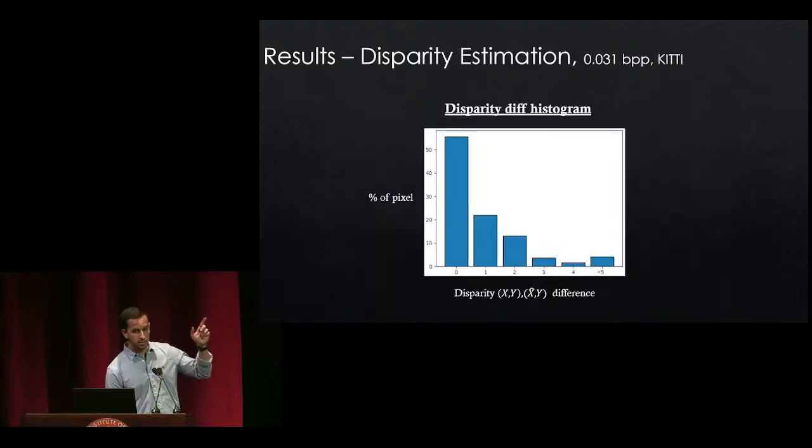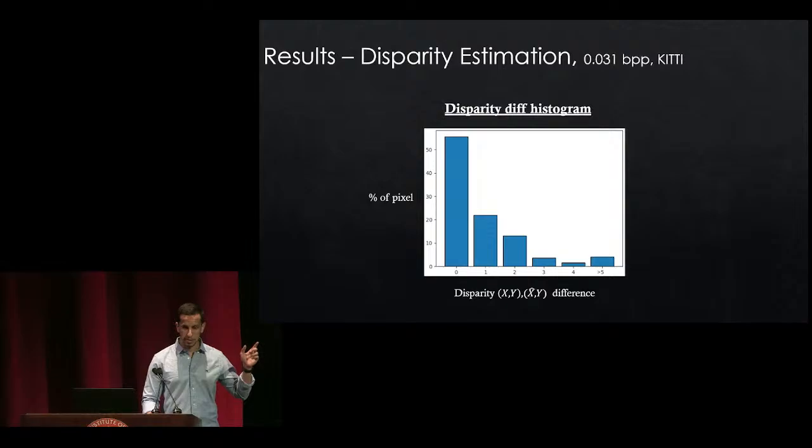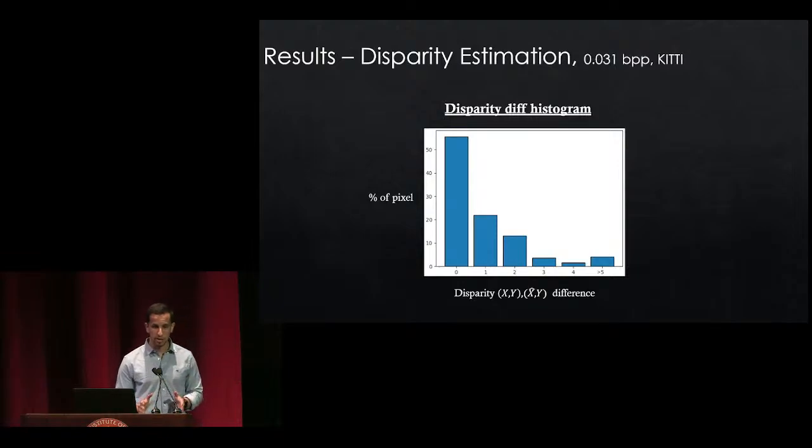At our lowest bit point of 0.03 bit per pixel, about 1 to 700 compression, more than 50% of the pixels got accurate disparity results as the original pair. About 20% got 1 pixel shift of disparity, and the last column is for 5 pixel shifts or more.